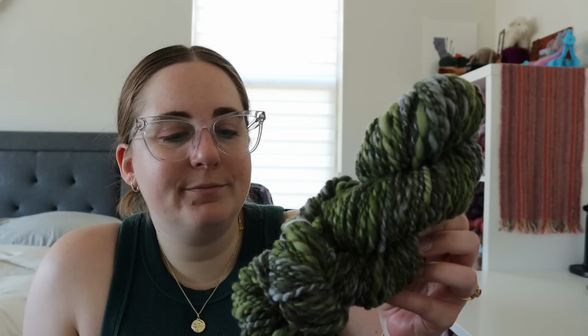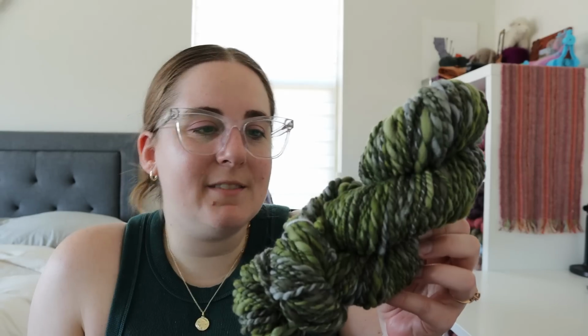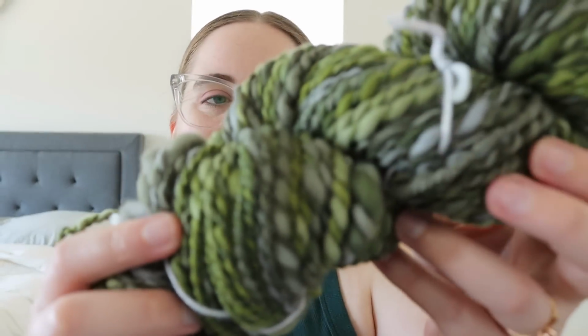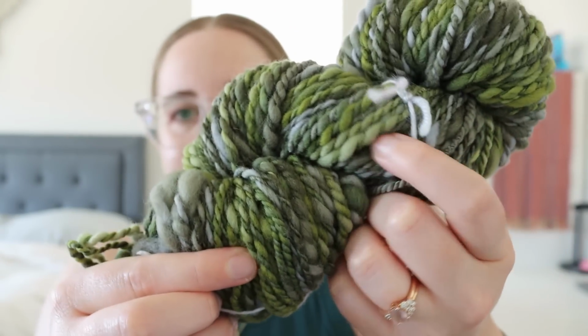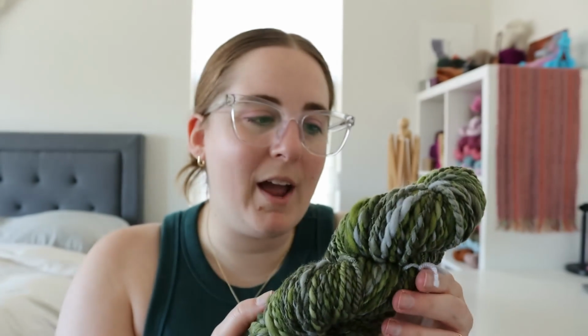So I don't know. Some of the strands of this are just so pretty, they just look really nice. And then some of them are way over twisted and look like trash, but it is what it is. That's what happens when you're a new spinner, right? So I need to pick out a new skein to spin.